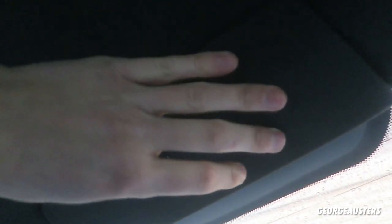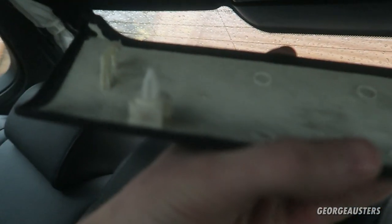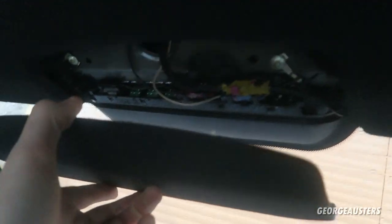And I'm actually going to remove this cover at the back. This is the cover for the third brake light. It's held in by clips, but it seems a little bit too tough. I don't want to snap anything, so I need to try and be gentle with this. Maybe if I can get a trim tool in there, I don't know. Okay, so managed to get this off. It's just two clips at the back and then two clips at the front. I just wasn't pulling hard enough. That just comes down like that.